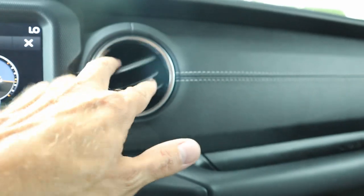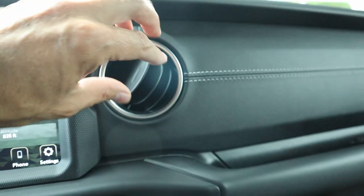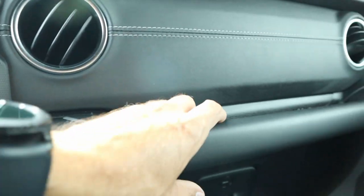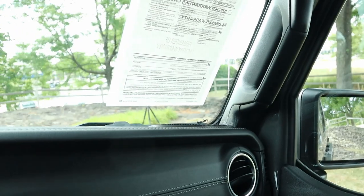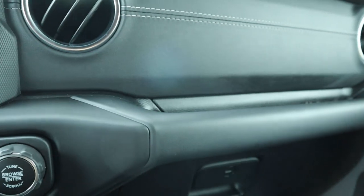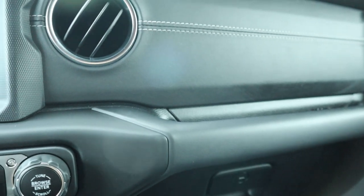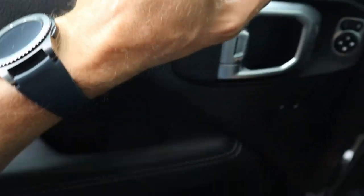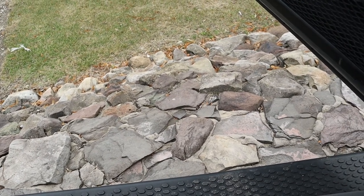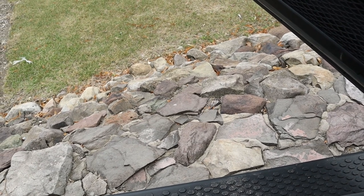Now, these are kind of okay, I guess. They're nothing special. And the grab handles on all sides. As you can see, they're right on the columns right here. There's also a grab handle. And believe me, you will need it, especially if you park like this, where you are a little bit further from the ground than if you park the regular car.